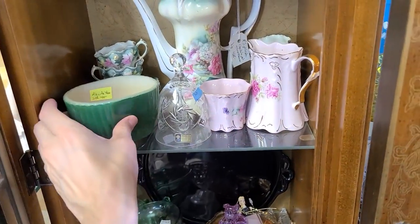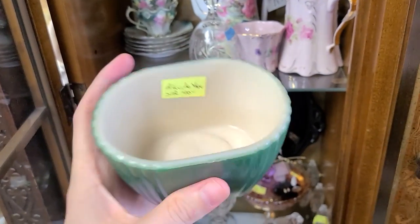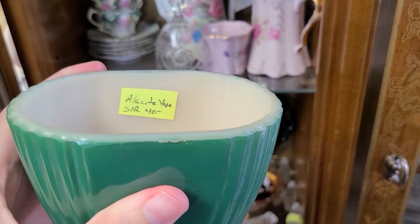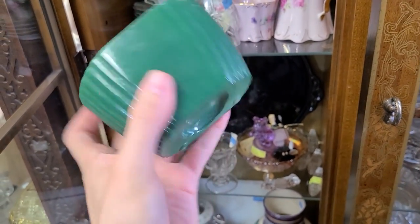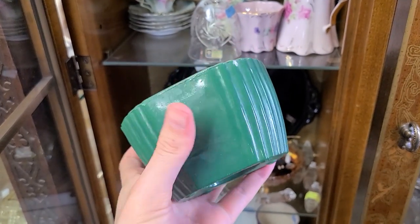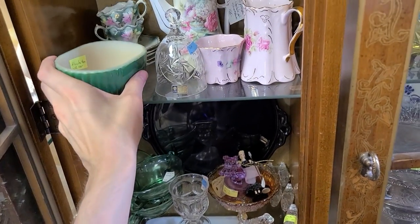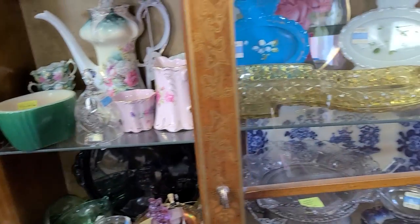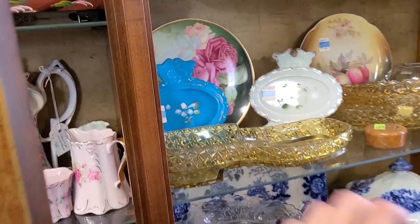Oh, I like this. Well, I haven't seen this either. My gosh. Alicite? Is that what that says? Alicite vase for $40. This is yet again another thing I haven't really noticed before. It looks like it's custard glass on the interior and then fired on green on the exterior. Some custard glass will glow. Not all of it does, and that's not a prerequisite for it to be custard glass necessarily, but it's just really awesome. And then there's this blue milk glass right here as well.